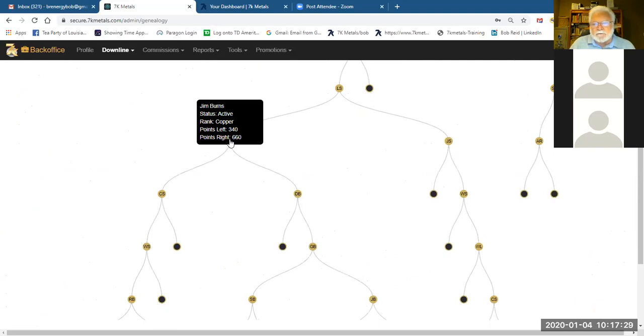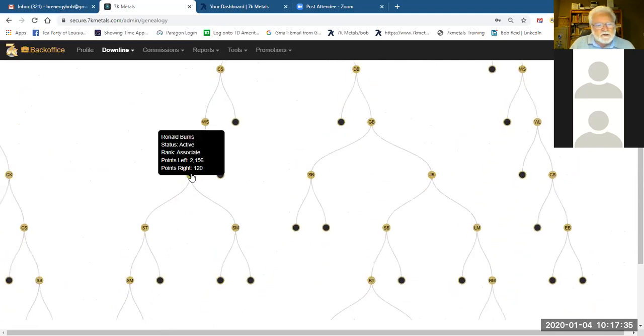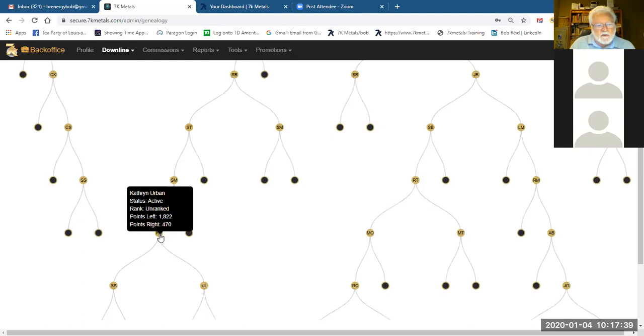There's Jim. Jim's going to get a check, okay, and he's going to carry over his volume. That's pretty powerful. And then we go down to Ronald. We go down to Catherine. Catherine is going to get a check. That's powerful. Now, they're going to deduct $250, and they're going to carry over 220 points to the next week. So they're only going to be a couple of coin purchases away from earning another $250, and they're accumulating wealth while they're making a check. Now, that's what this is all about. Accumulate wealth, build a business base, and make a check.